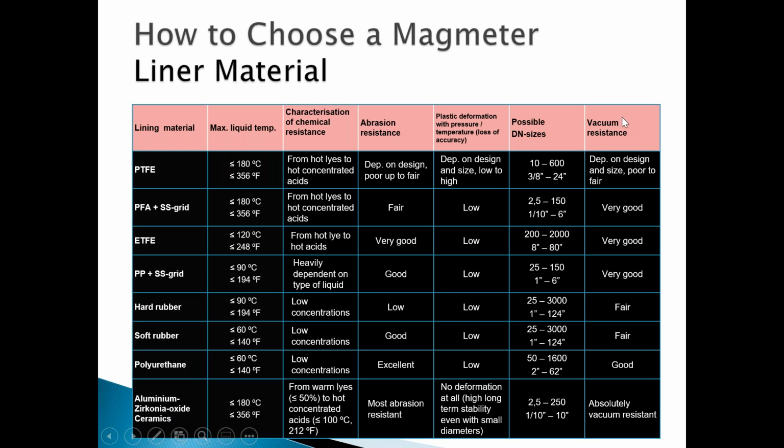And then also, if there's a chance that the line could ever come under vacuum, we need to be concerned with that with certain liner materials. Obviously, ceramic is very vacuum resistant, but a Teflon liner will not be. So there's special precautions that have to be taken.